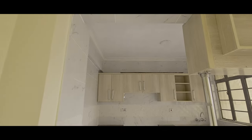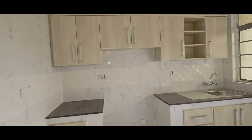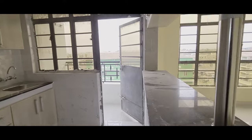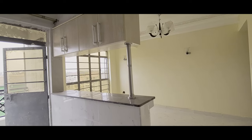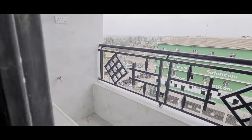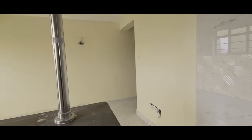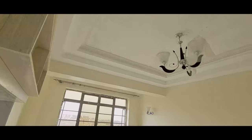We have this, the kitchen area. We have the sitting room, the living room. We have here the laundry. So that is what we have in the living room. And we have a very big window there, which is bringing natural light, and also we have chandeliers.